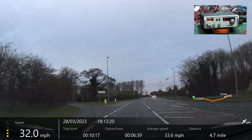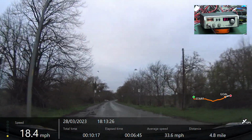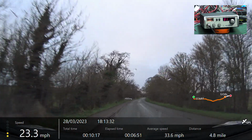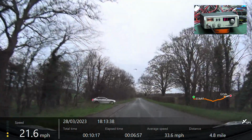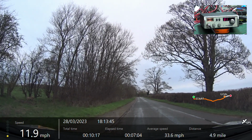Passing the Grayley's turn, over. Got you at the Grayley's turn. Roger. And there's a car parked in my favourite spot. What about that then? That's disgraceful. Roger, I'd pull up to the side and do it from there.